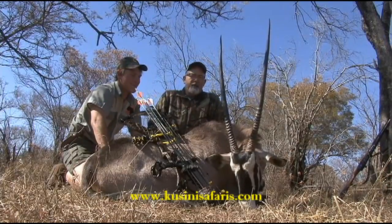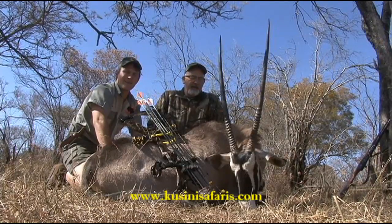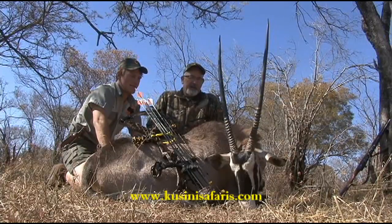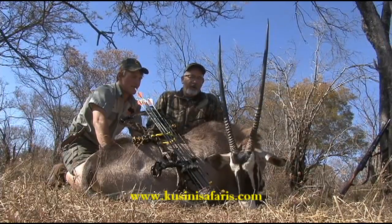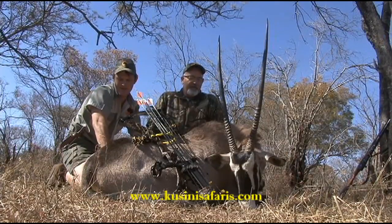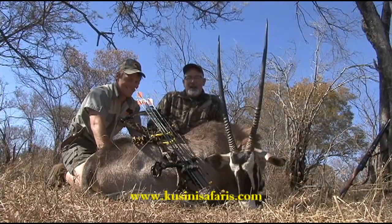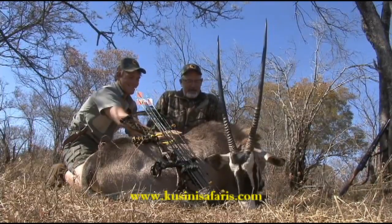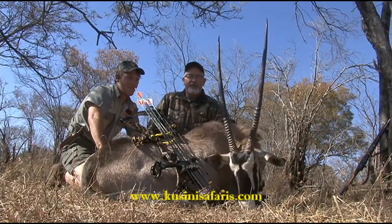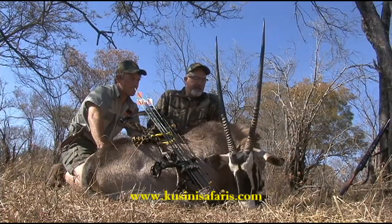I shot her last night right before dusk, and we tracked her for a while and decided to let her lay for the night. Started back again this morning and realized she was still with the herd, so we had to get a chopper in here. And we found the herd, and Wayne here, one shot without a sight. That's pretty impressive, but we got her. That's the main thing. Really nice trophy. I'm really glad we got this one.